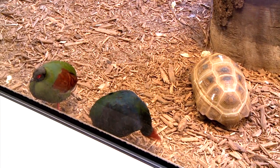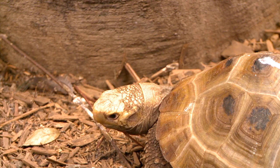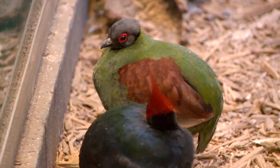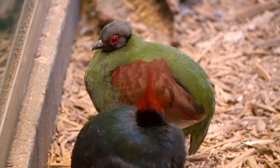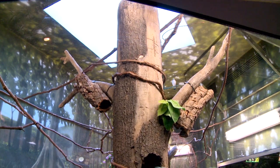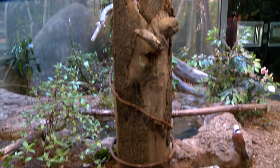So, Brent, most of the exhibits we've seen here have one kind of animal in one exhibit. But behind us, we have something special. We have many different species of animals all living together in harmony. Tell us about this exhibit and what we can find here. This is our Asian forest exhibit, and that's exactly what we're trying to show. Animals don't live by themselves. So in this exhibit, we have three different species of birds, two different species of turtle, and a lizard. And that's what you could find if you were in a forest in Asia.